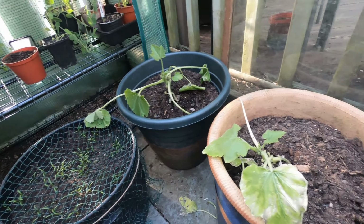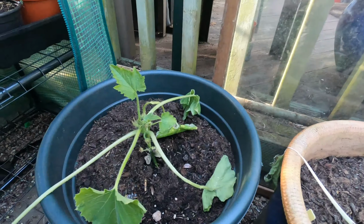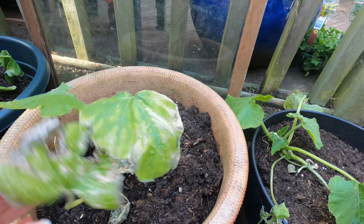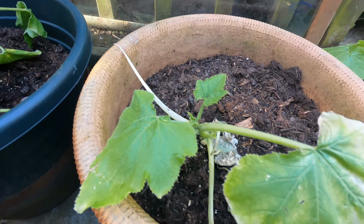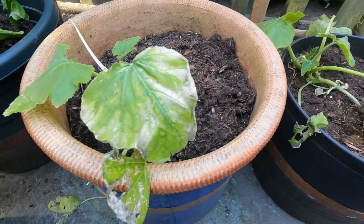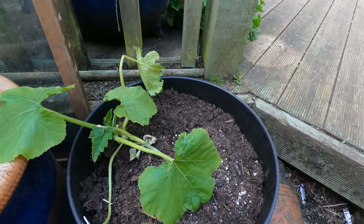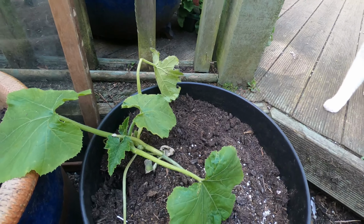My courgettes aren't looking great. This one's looking not bad. This one is going a bit, ugh, I don't know why. Some of the newer leaves are looking a bit better, but the existing leaves are, yeah, looking horrible. And this one is sort of halfway. It's not as good as the best one, and it's not as bad as the worst one. So that's a shame. I hope I can get them to survive.